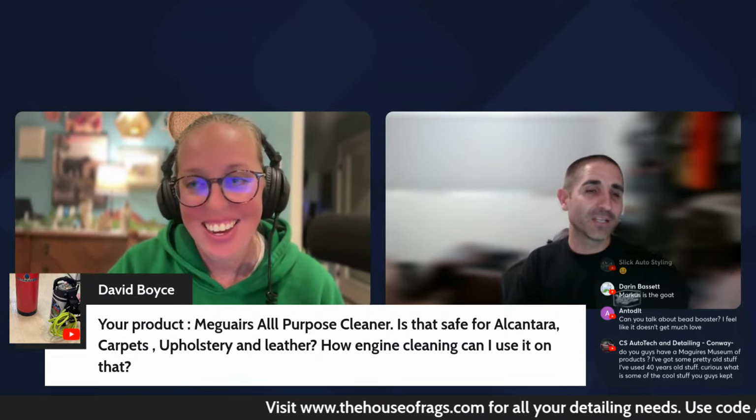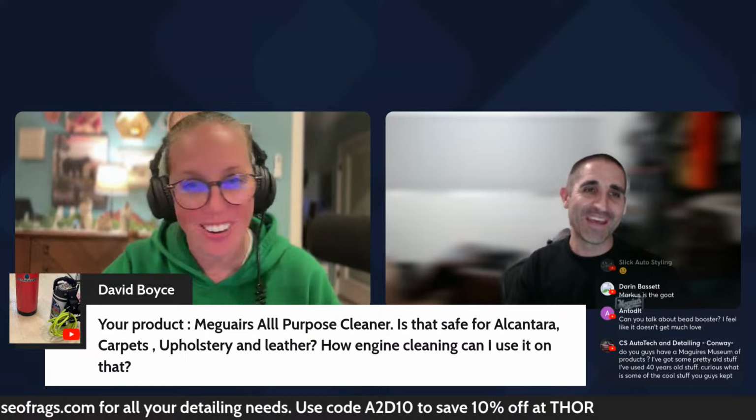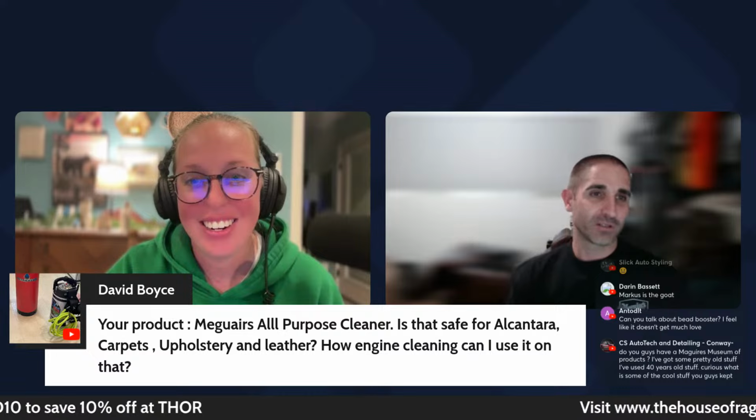Exactly. And then engine cleaning. Yes, you can use that on engines. A lot of people use it straight. Use it straight. Fire. Door jams, tires. Yeah, mats. That's when the 4-to-1 comes into play. It's for like engines, tires, stuff like that.